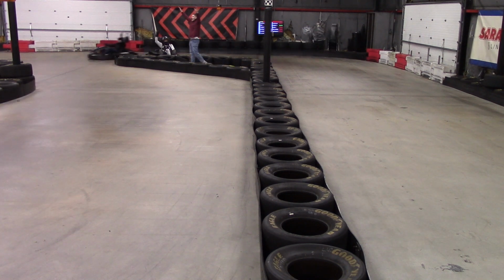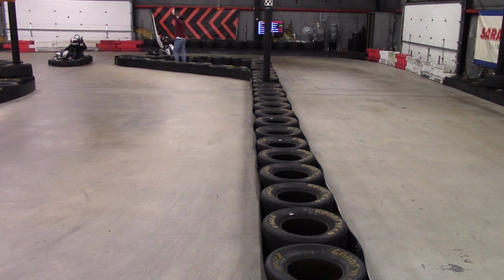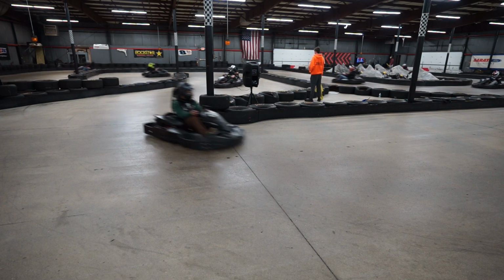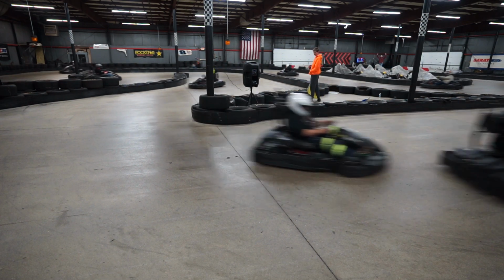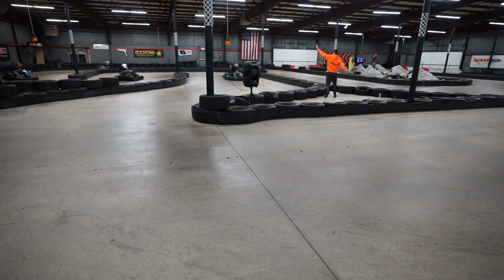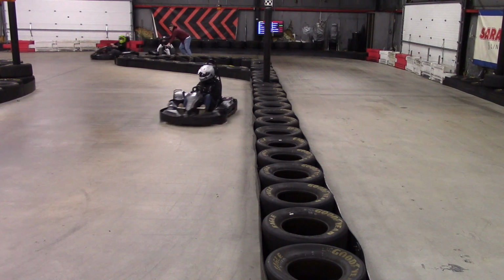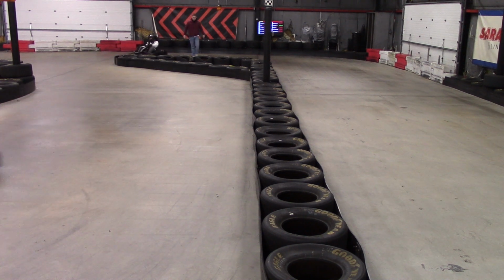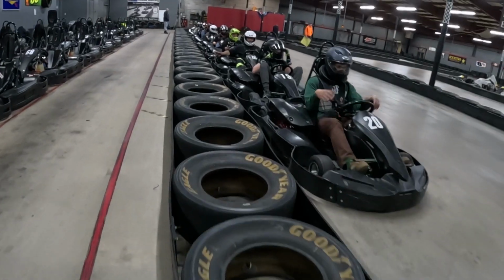Ooh, we got an accident in turn one. It looks like Gio spun himself around. You lose focus for a second here, people, you never know what can happen. I'm not sure exactly what happened to Gio here, but he's getting backed out of the wall. He's pretty perpendicular to the wall. Can't get going there. Good luck, Gio. Get going. You can start at the back of the pack, but I know you always like to run again.